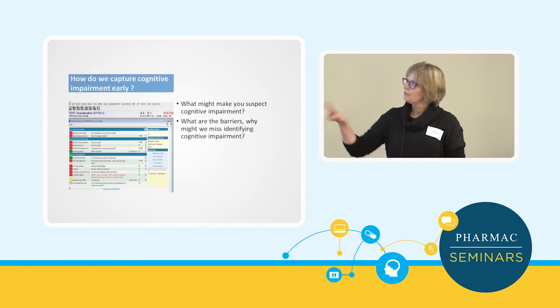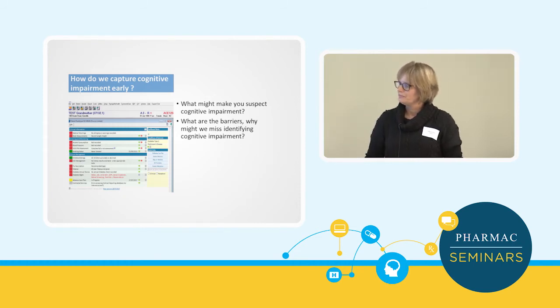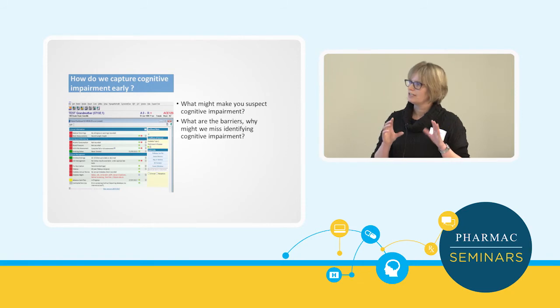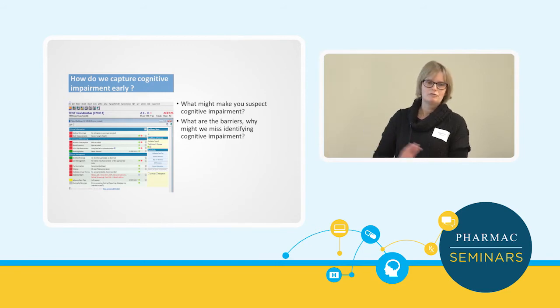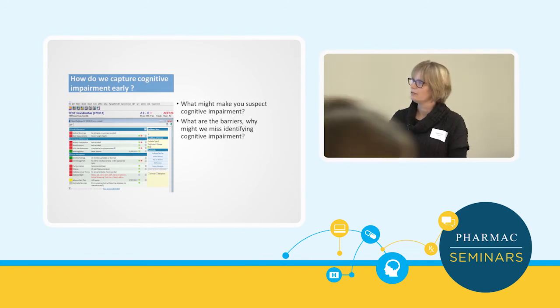So what I've got on the screen here is MedTech, our patient management system, and I'm assuming most of you have a MedTech or something similar. This is the start of the consult, and this is before you even ask the person what they've come in with. You have a whole list of things that you're supposed to be checking, monitoring renal function, their blood pressure, flu vax. There's a whole raft of things, and that's before you even get down to the nitty-gritty problems.